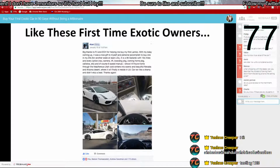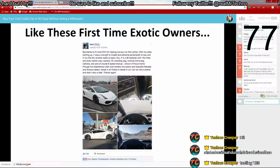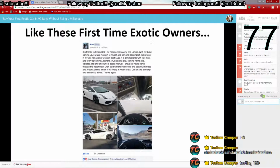Thanks again. Gallardo 6-speed, pretty rare. He's not going to lose $1 on that car. He's going to be able to sell it, no matter how many miles he puts on it in the next 2-3 years, for exactly what he paid, if not more.